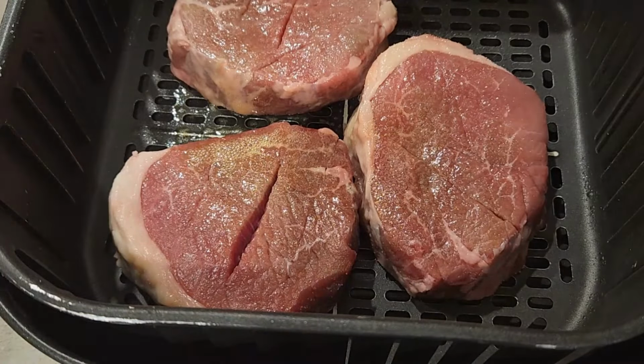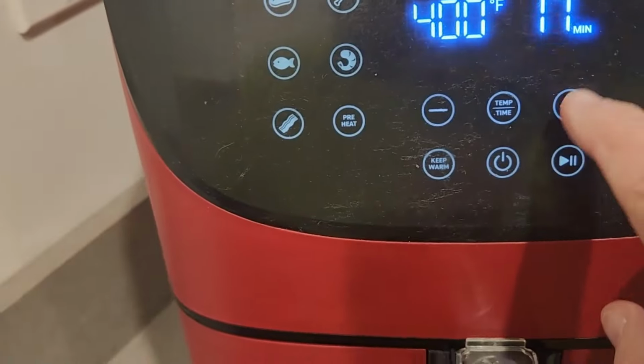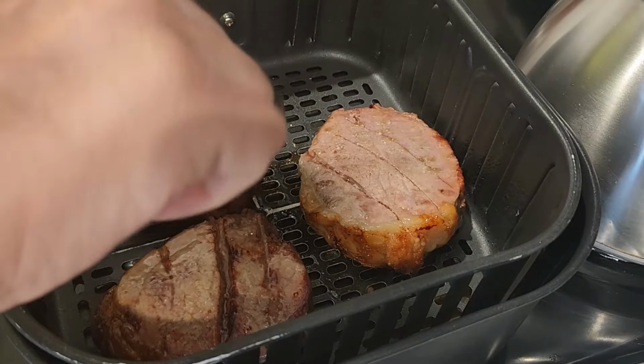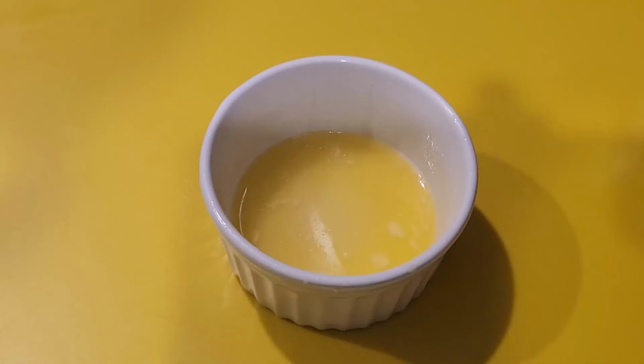Over here, I just got done spraying the steak with the oil, and now I'm putting it into the air fryer at 400 degrees for about 30 minutes, and then I'll flip it at the halfway point, which we're looking at right about now. You can see they're coming along very nicely, and now I'm just taking the fork and flipping the steak without trying to burn myself. At this point, you could probably eat them if you like medium rare steak, but I happen to like my steak very well done because that's the way I was brought up.